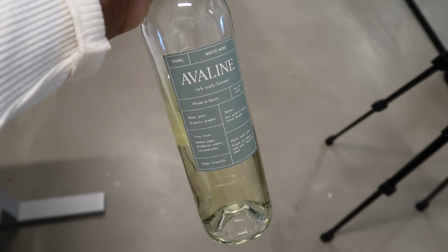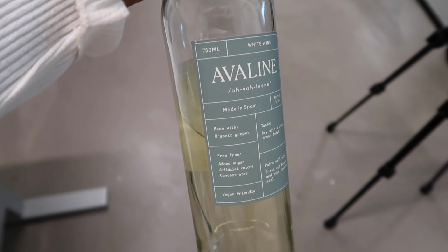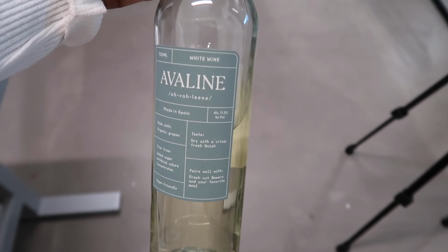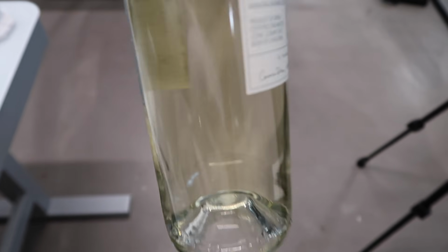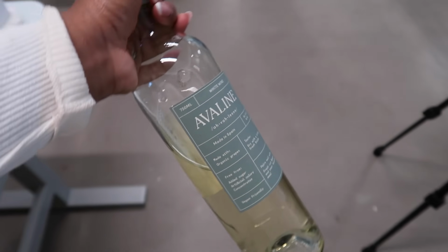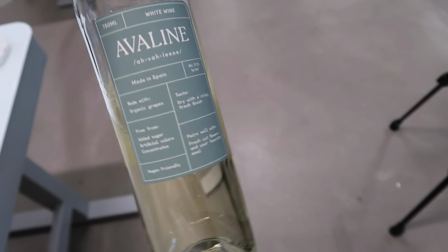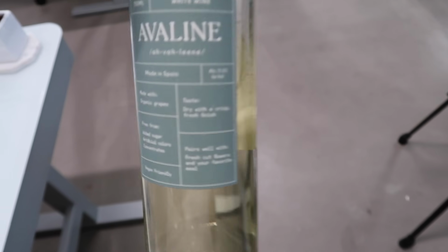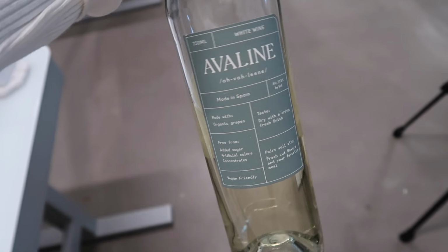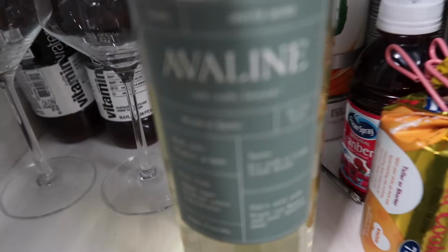So this is the brand of wine that I'm talking about. It's called Aveline. I don't really know how you pronounce it, but this is the white wine, which wasn't bad either. It's like the perfect balance of dry and sweet. It's very crisp. And I can imagine how great this will be cold, right, Ree? I feel like it was so good at room temp. Yeah. I just know when this is cold. And I feel this is perfect for oysters too. Seafood for sure. It's dry with a crisp, fresh finish. It's amazing. And then the red wine, fantastic. I'm gonna Google all the wines that she has.